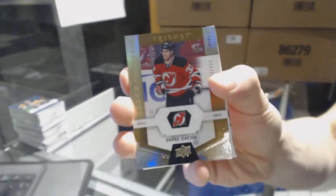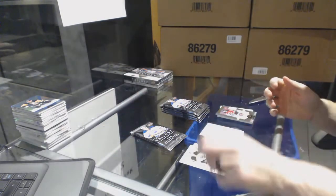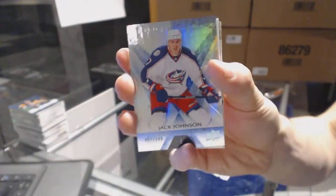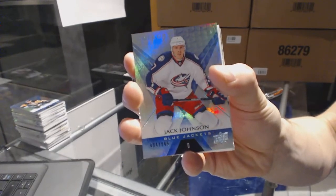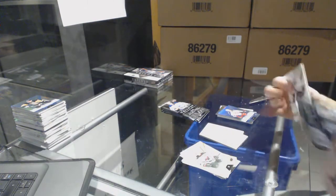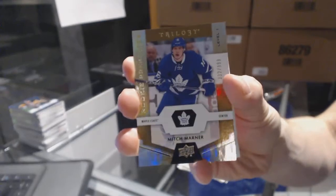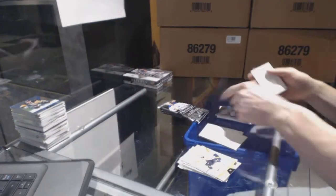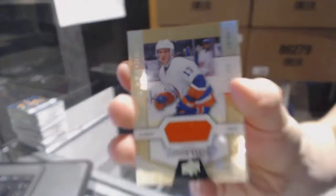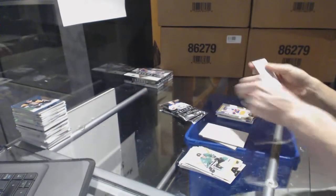Rookie number to 999 for the New Jersey Devils, Pavel Zacha. Rainbow blue number to 849 for the Columbus Blue Jackets, Jack Johnson. Rookie number to 999 for the Toronto Maple Leafs, Mitch Marner. We've got a rookie jersey number to 399 for the New York Islanders, Matthew Barzal.